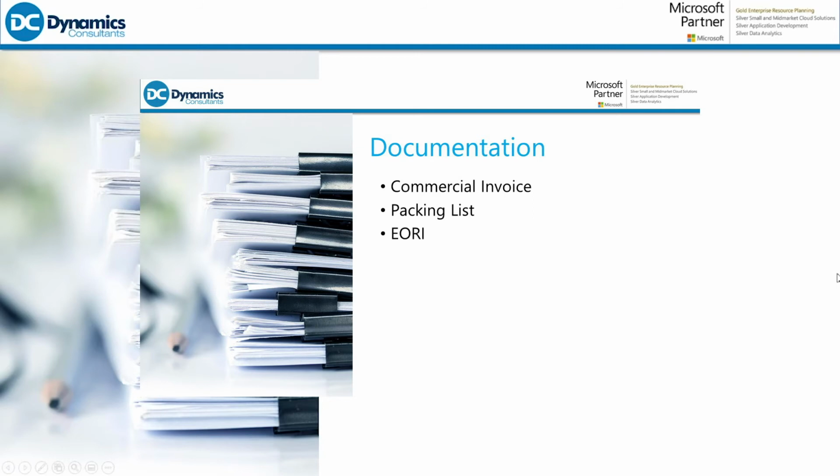In terms of documentation required for customs, we have received several questions from our customers, and I would expect most of our customers will require a commercial invoice, possibly a packing list. There are no standard formats. Obviously, there are some minimum requirements as to what information needs to go on each of these documents, and it depends on the way the system is implemented and the type of business that you have.